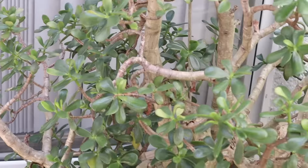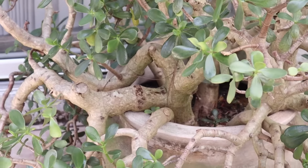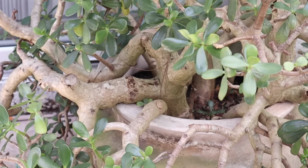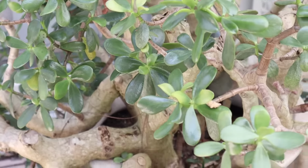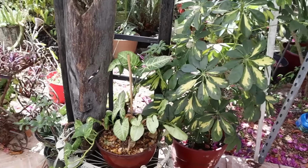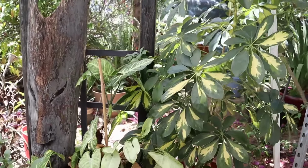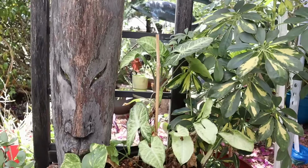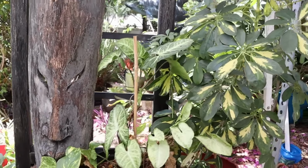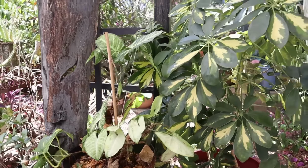Now this I always like to show in the back, our beautiful 13-year-old Jade, and her name is Beautiful. You guys remember. Here's a quick mini tour. There's some variegated Schefflera. There's some arrowhead. We like some of the African masks just to spice it up. And it is hot today.